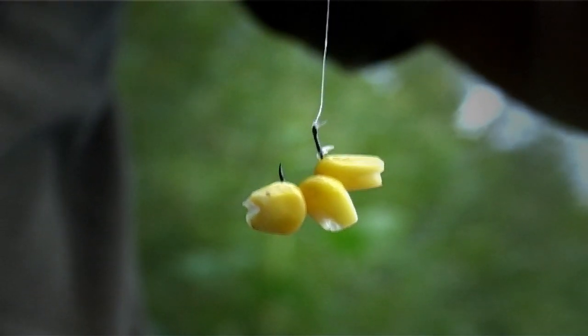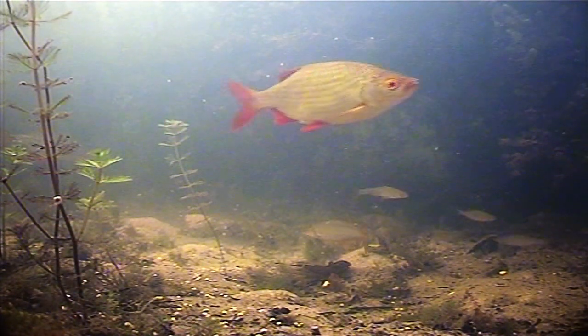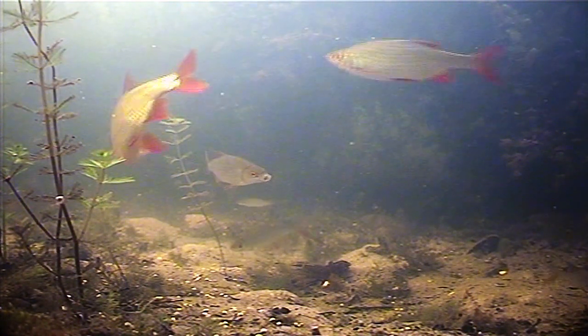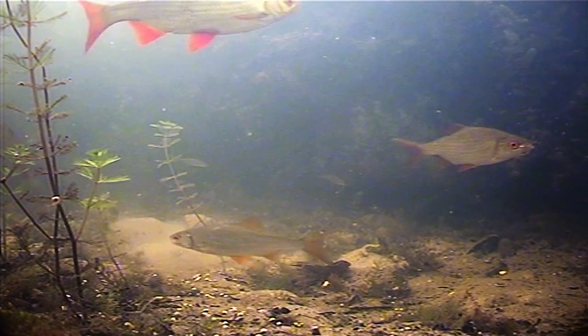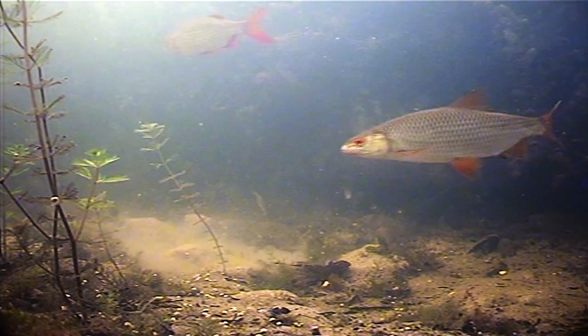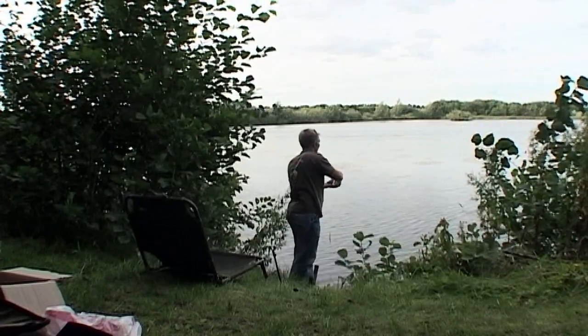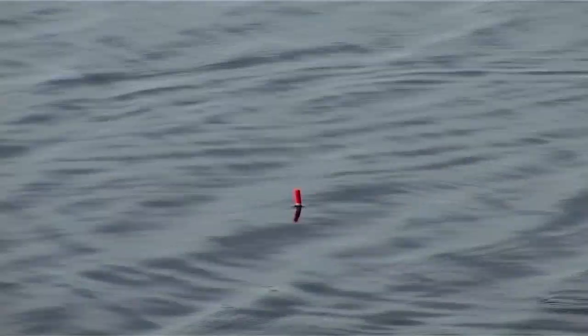But this is a typical fishing situation where you're fishing for bigger fish. So therefore, we'll bait the hook with three pieces of corn. A lot of roach have now congregated out on the pre-baited spot and have started feeding on the bait more systematically. We're now going to see different examples of how the roach react to our hook bait and how the float reacts when the roach bite.